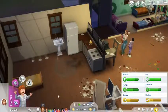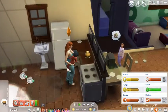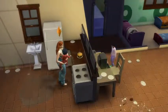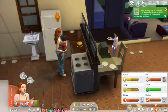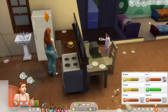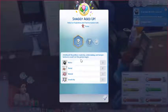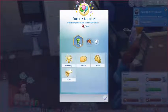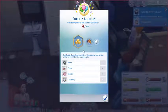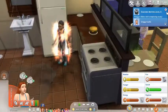I don't know then. Okay, so here's Shaggy aging up, and his brother is even here to see it. Oh my gosh. How did he get that? Oh, he got it from the fridge? I don't know. Okay, let's see what Shaggy looks like. Okay, so Shaggy aged up. His trait is a glutton, and his aspiration is to be a whiz kid. So that is pretty cool.